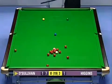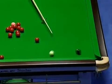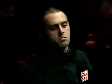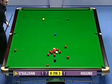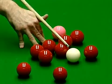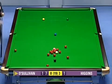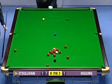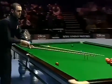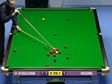It's awkward. Awkward bridging. He was expecting to be on this red if he wasn't on anything else, but difficult bridging, left-handed as well. It's a bigger stretch right-handed from that position. Well, he's had a 100% success rate with the rest. I'm not sure this is the first time he's used the spider.